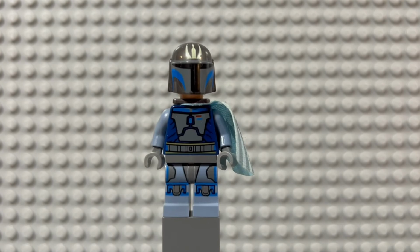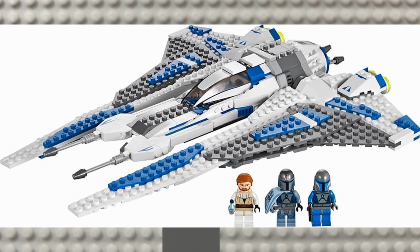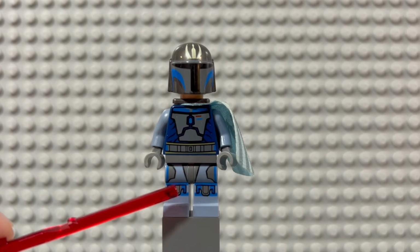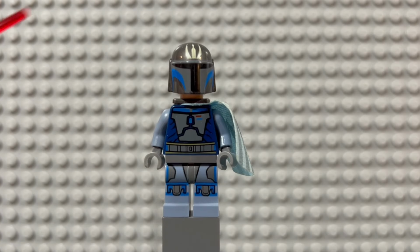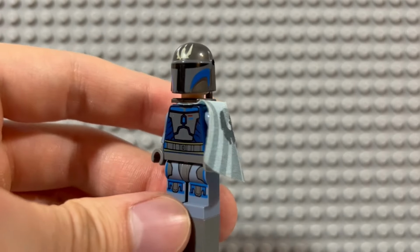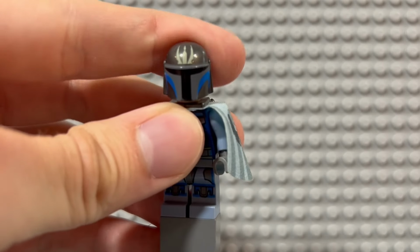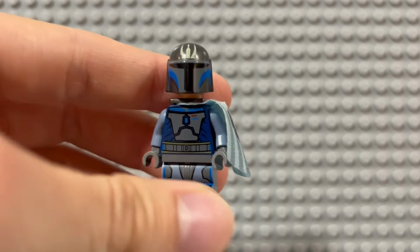So at number 4, we have a minifigure that's actually dropped a decent amount since the last time I put out this video. We have Pre-Vizsla here. This guy came out in 2012 in Pre-Vizsla's Mandalorian Starfighter, and this is a really good minifigure in my opinion. He has really good printing on his legs there, on his torso. The helmet looks awesome. You can see he's got, of course it's Pre-Vizsla's helmet, right? But they got the blue stripes on his side and then the Death Watch insignia on top of his helmet, which looks really, really cool.